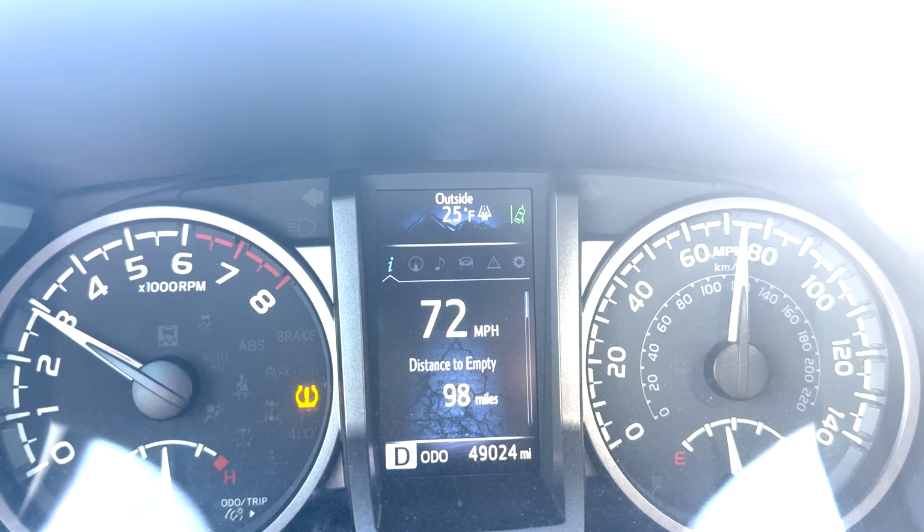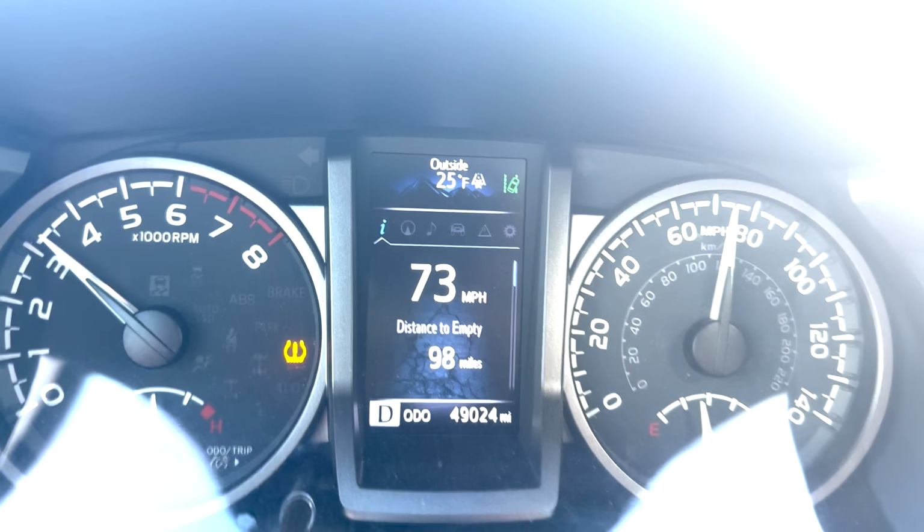I'm not trying to go higher than 75, 80 miles an hour anyways in a huge truck. That is plenty fast to me. If you need to go faster than that, don't build a gigantic truck for off-roading purposes.